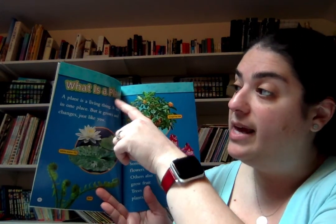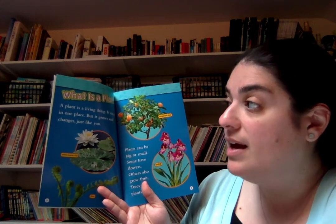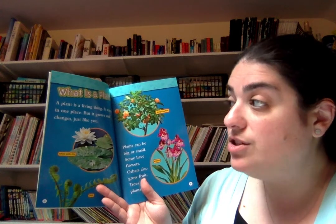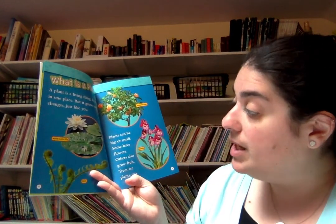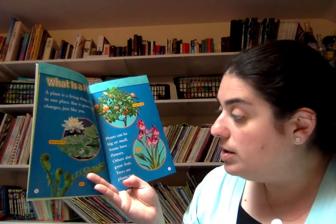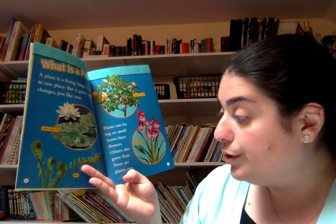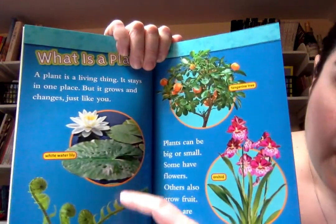What is a plant? A plant is a living thing. It stays in one place, but it grows and changes just like you. Plants can be big or small. Some have flowers. Others also grow fruit. Trees are plants too. So let's look at the plants that they're showing us.